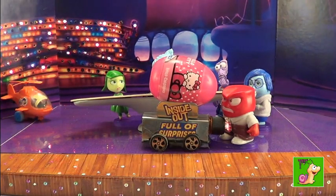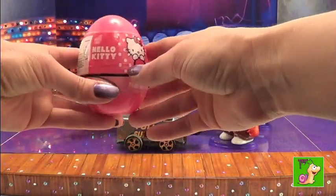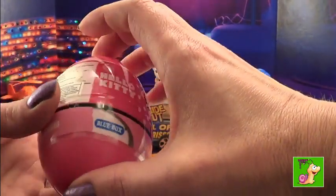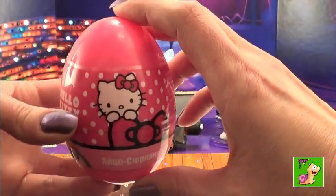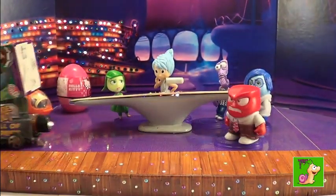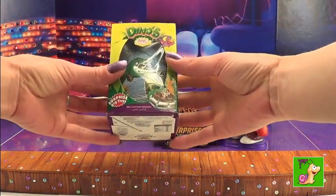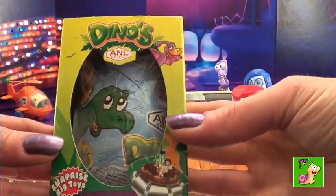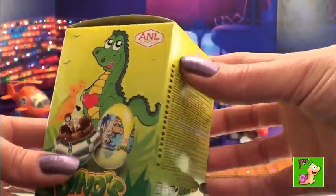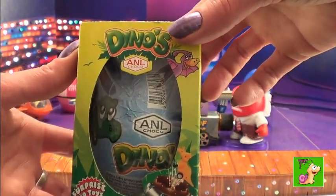Ooh, what do we have here? It's a Hello Kitty egg brought to us by our wonderful and helpful Inside Out Big Mac truck full of surprises. It's a beautiful pink plastic egg. And we'll open it up later to see what Hello Kitty surprise we have. Oh, another cool surprise brought to us by our Inside Out truck. It's a chocolate egg and a big one. It's a Dino's chocolate egg, so we probably have a big dinosaur inside. We'll see. Maybe it's some other kind of surprise. We'll open it up later on.